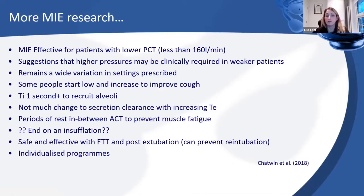So for me, I would far rather end on a cough, quickly do a suction, clear any secretions that are there, and then go back on your ventilator. If you need to, then end on an insufflation. But again, that's my practice and personal preference.